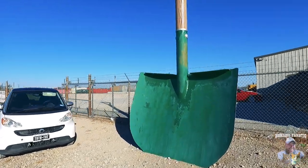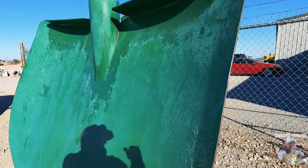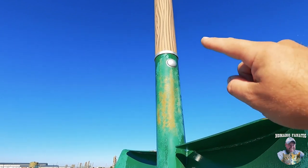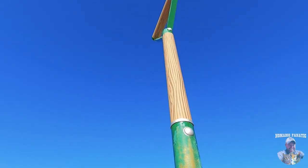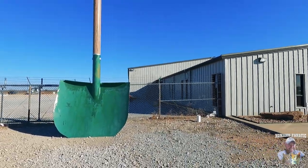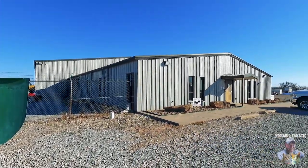This looks like it's actually made of real metal, like real steel too, huh? Oh yeah, that is heavy duty. That's the real thing. It's got a wood handle. I love it. Well, they did really good with that, actually. Right out front here of Bowles Construction in Wichita Falls.